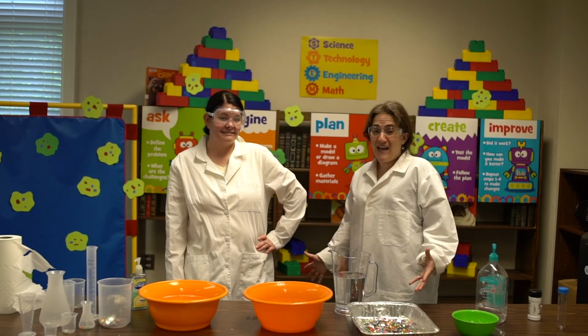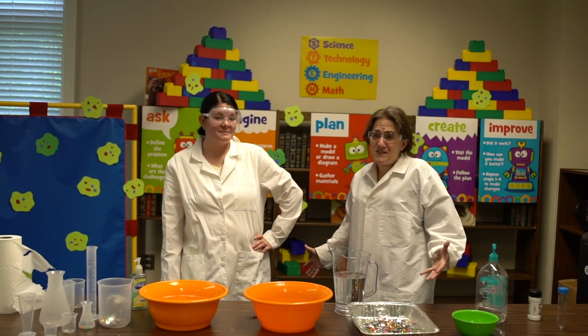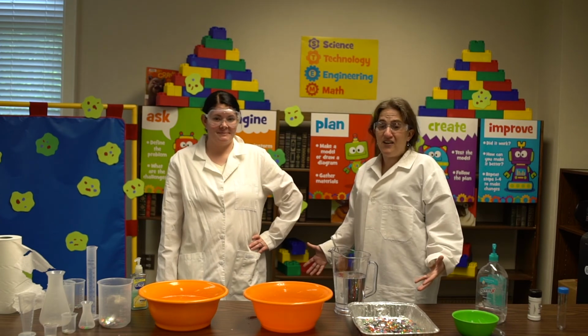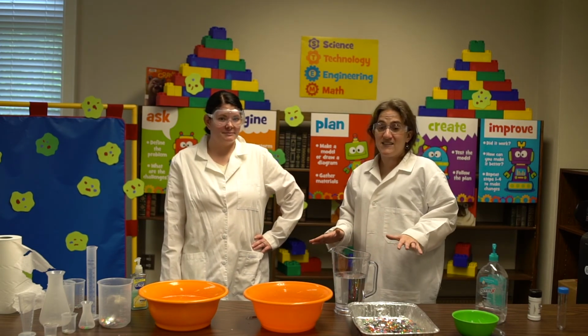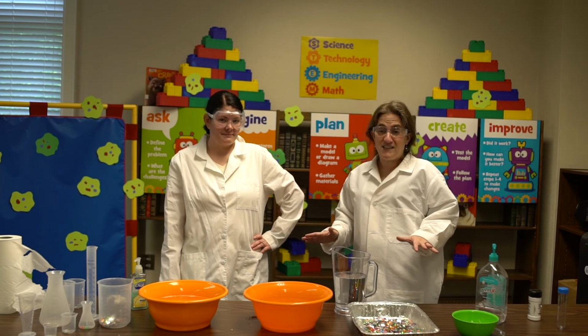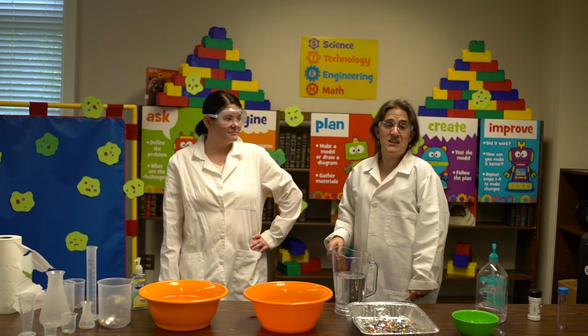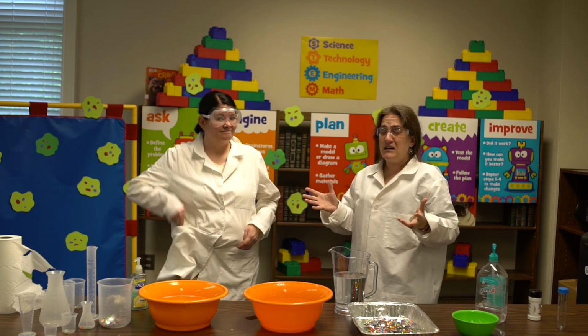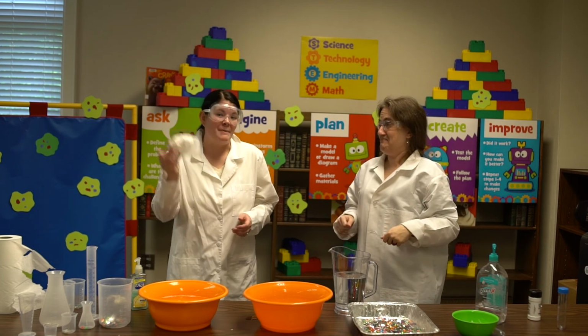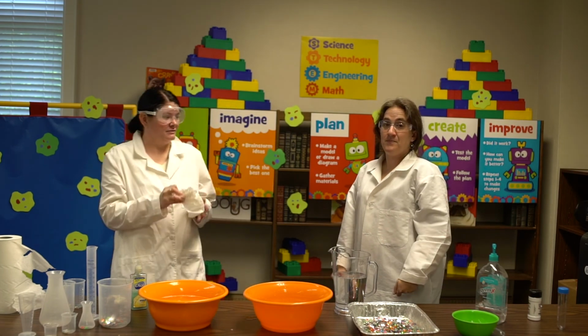So just to recap, not all germs are harmful. Some are. The best way to stay healthy is going to be to wash your hands with soap and water preferably. If you can't get soap and water, definitely use hand sanitizer. If you have to cough or sneeze, do it into your elbow, your shoulder, a tissue, a handkerchief. Make sure you throw them away after.